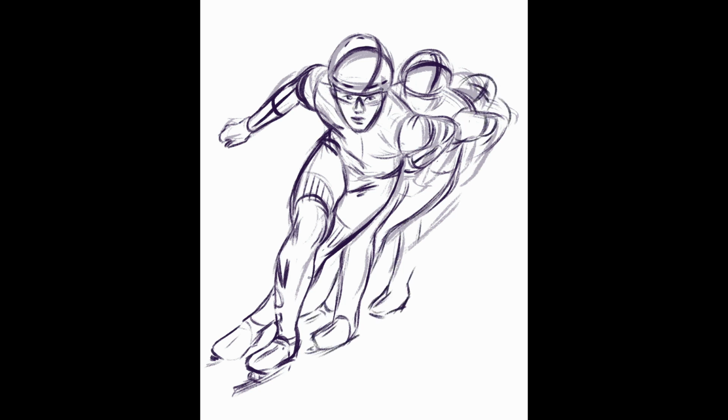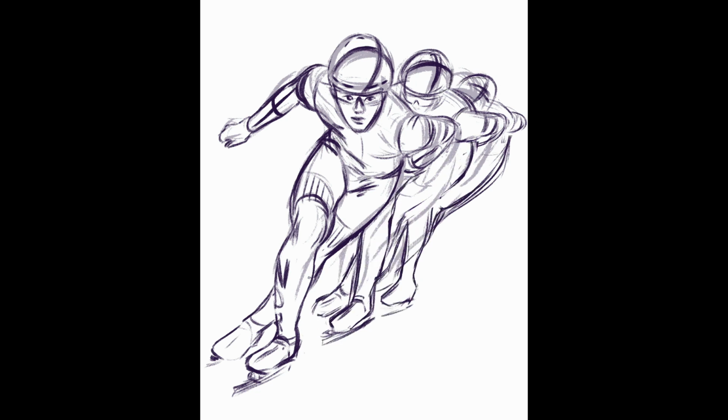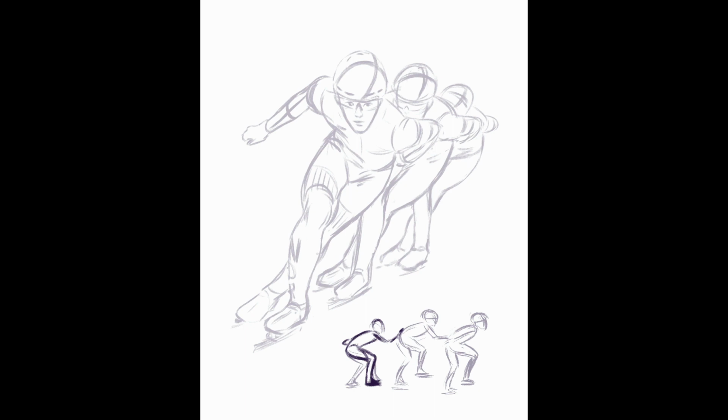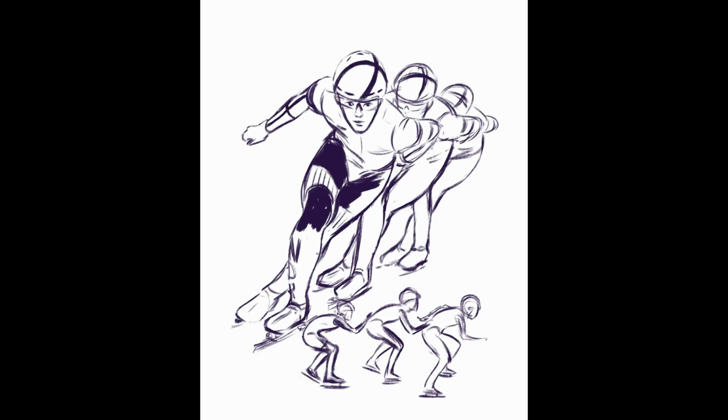I mostly used references from the 2022 Beijing Olympics for this one because I wanted to make sure that I painted the correct members of the team. Considering that each of the skaters have a different height, build and features, it was important to make sure that I got them all right. The references were also essential in ensuring I captured the poses and formations correctly.